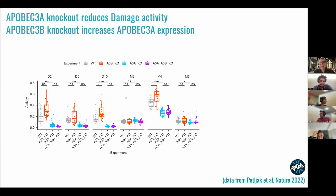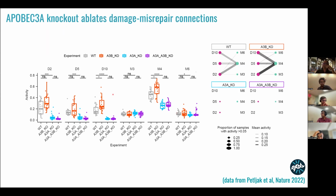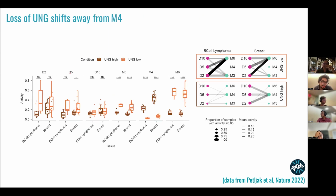We also found that this way of analyzing mutation signatures better distinguishes between things that do the damaging, like APOBEC A, and you can see here in data from APOBEC A knockouts that you see a decrease in different damage signatures, but you see less of a change in the different types of misrepair signatures. Whereas if you look at our repair enzyme UNG, loss of this enzyme shifts the misrepair away from one misrepair process to another, and has less of an effect on the damage processes.